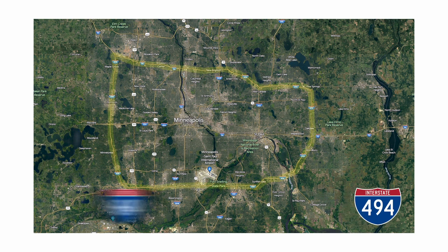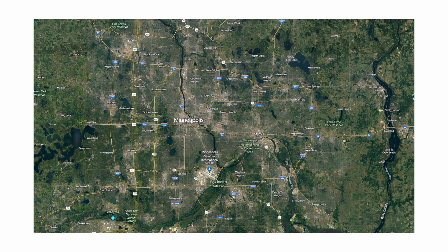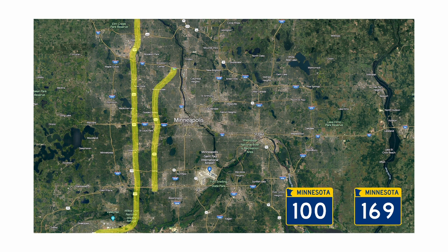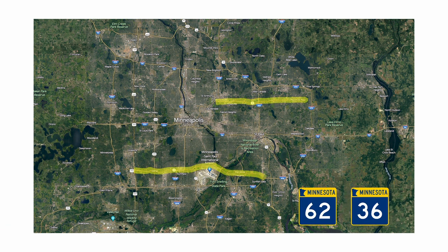Looping around the metro area, we've got 494 and 694, commonly referred to as the 494-694 loop. And this provides a convenient bypass and really a phenomenal way of just getting around the Twin Cities. Now, Highway 100 and Highway 169 also run parallel to Highway 35, offering alternative north-south routes and reducing a lot of congestion on the interstate. And then we have Highway 36 and the Crosstown, which both are east-west and really help to just divide things up in a great section.